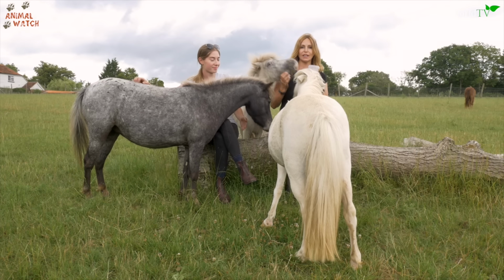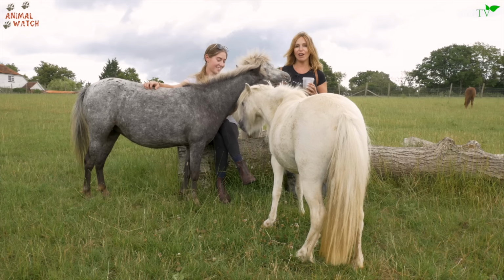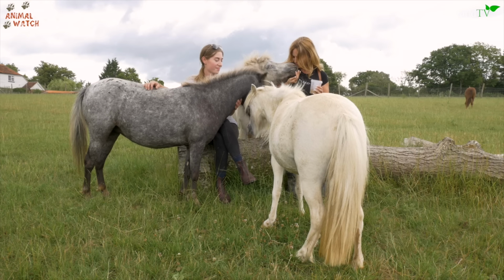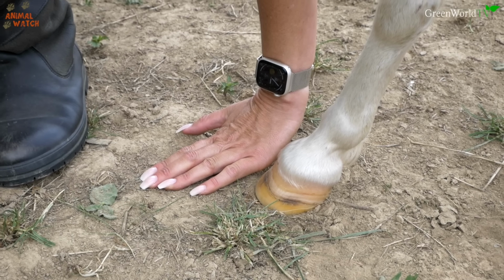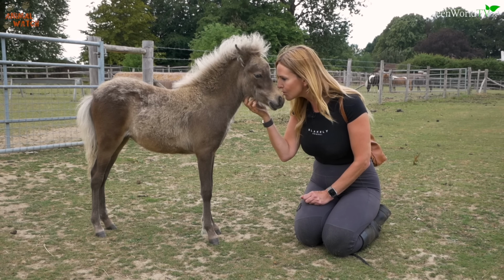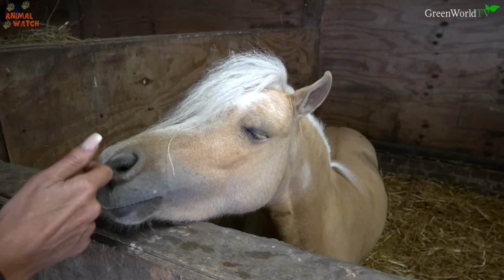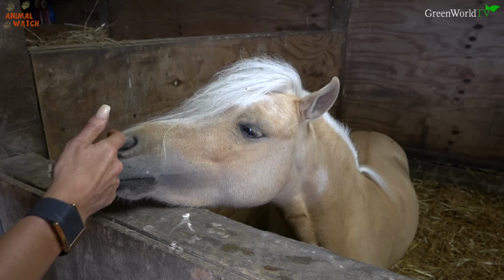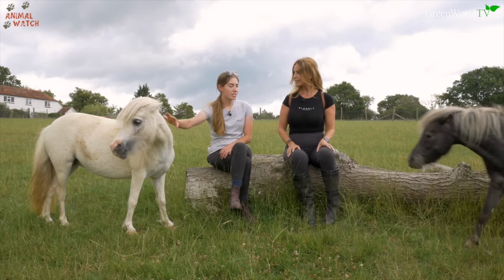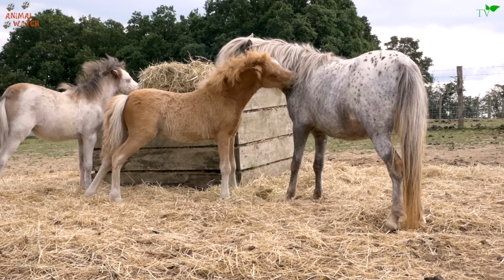I mean, they're very cheeky. They make you laugh a lot. Their feet are so tiny. They're so delicate, so compact. What's the demand for them, do you think? So they go to shows. A lot of people have them and take them out as a hobby and compete. They're great with kids as well. I think sometimes big horses intimidate kids a bit, or people are a bit nervous around horses. So because they're a bit smaller, they're perfect.